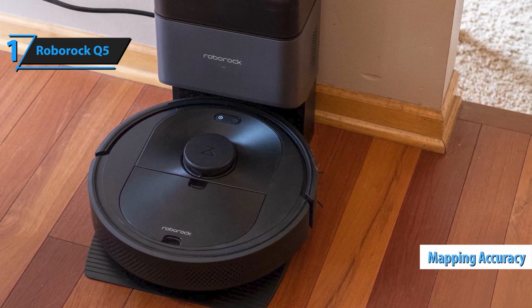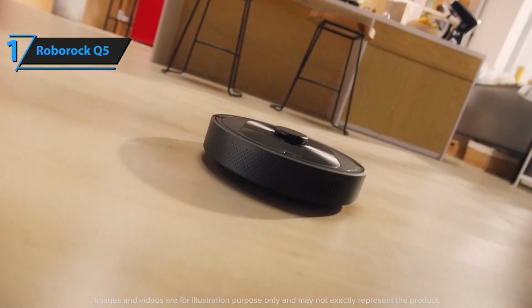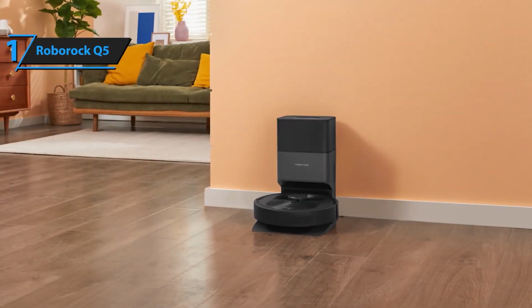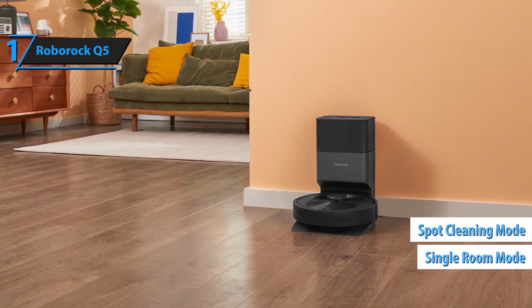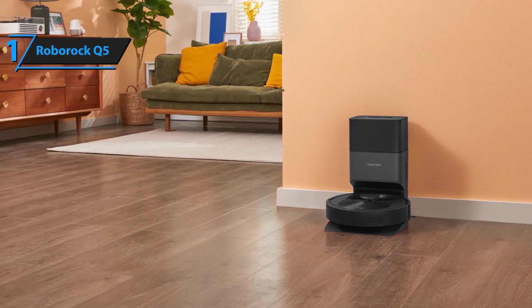Manage every aspect of your cleaning with ease using the Robovac app. From setting cleaning schedules and adjusting suction power to creating no-go zones and invisible walls, you have complete control over your vacuum from anywhere with an internet connection. You can also view the exact vacuuming route and monitor your cleaning progress in real time.